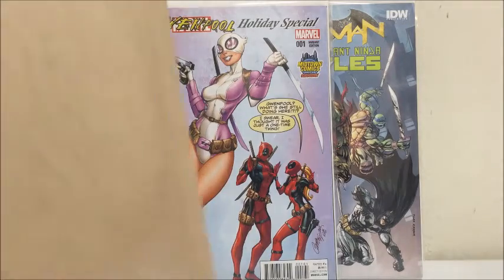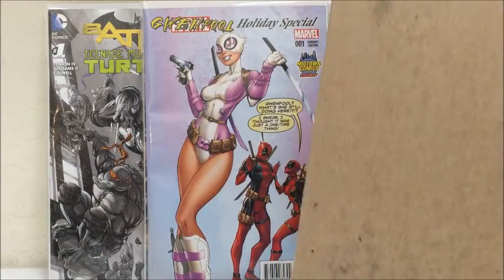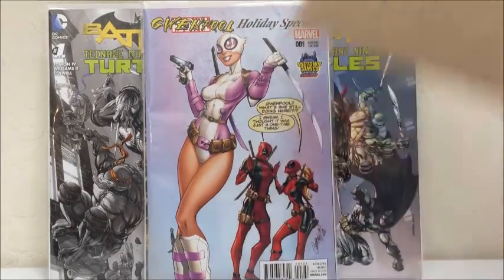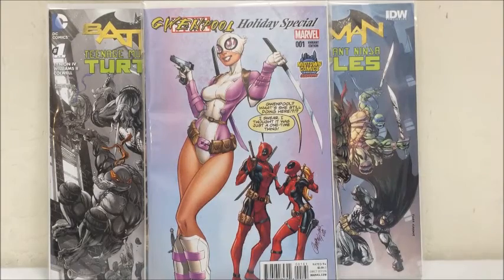Like this one here. No padding, nothing else, just cardboard. Not even that, pretty flimsy cardboard at that. It was just shoved in there, no bags, no boards, and sent to me. Somehow, some way, all the comics showed up in near perfect condition.